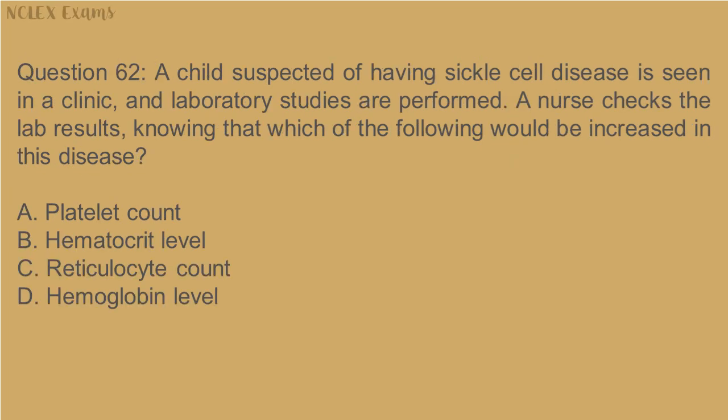Question 62. A child suspected of having sickle cell disease is seen in a clinic, and laboratory studies are performed. A nurse checks the lab results, knowing that which of the following would be increased in this disease? A. Platelet count. B. Hematocrit level. C. Reticulocyte count. D. Hemoglobin level.